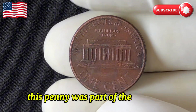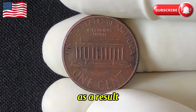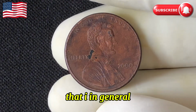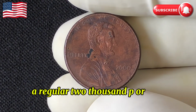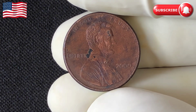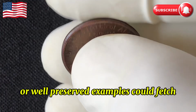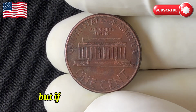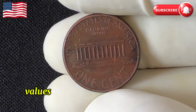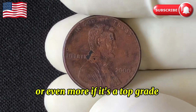This penny was part of the proof set and was made with higher quality and detail. As a result, it's often worth more than your standard circulation penny. In general, a regular 2000 P or 2000 D penny in circulated condition might be worth just 1 cent. However, uncirculated or well-preserved examples could fetch a few dollars. But if you've got a 2000 S proof penny in excellent condition, you could see values range from $1 to $5, or even more if it's a top-grade specimen.